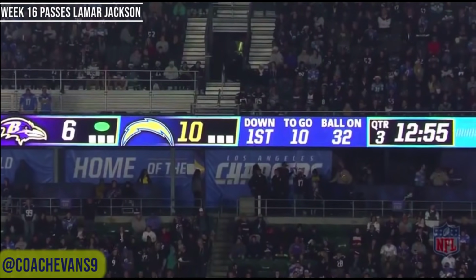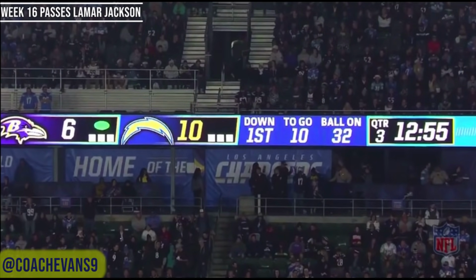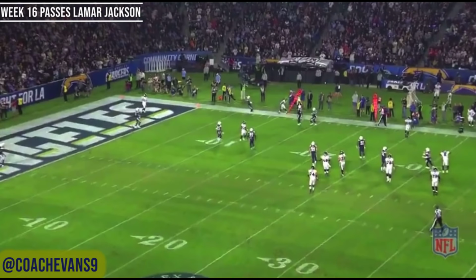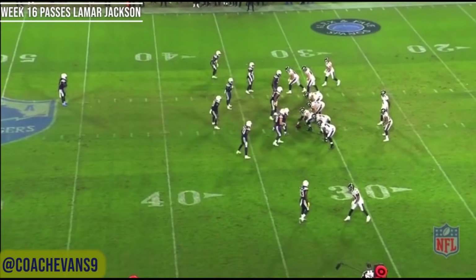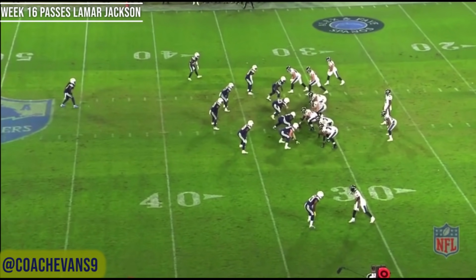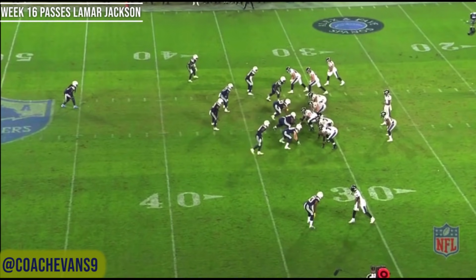And you can tell right there in the corner, I didn't notice that at first, that he's pissed off with himself for throwing that bad ball. Watch him back here. He knew he was the wide open guy. And that's one thing I like about Lamar. He's harder on himself than I think any of us can be. And that's the mark of a guy that wants to get better and wants to do better.